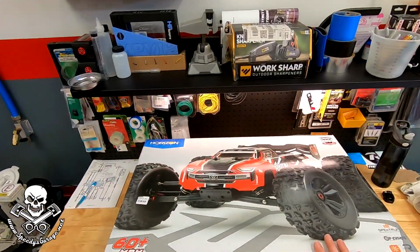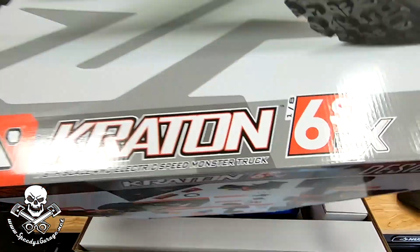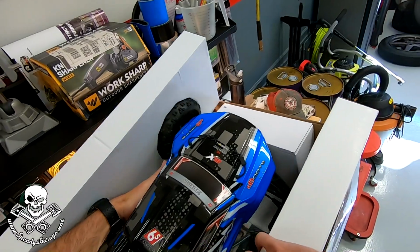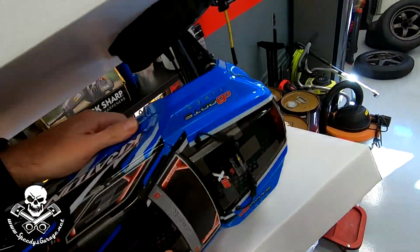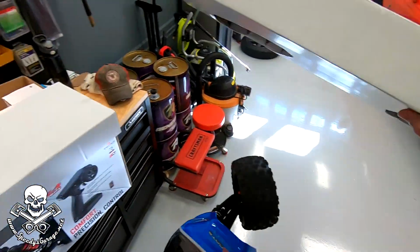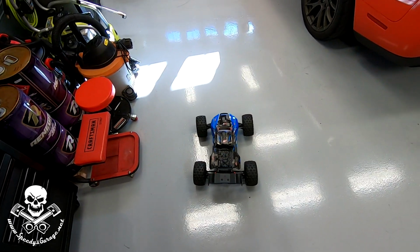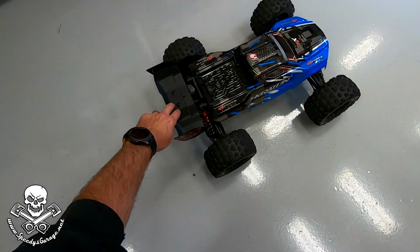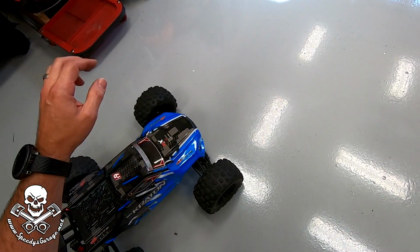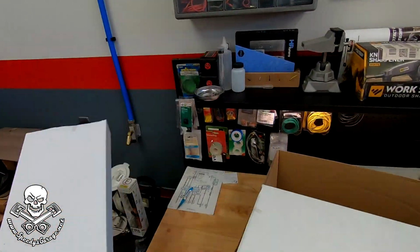All right, now let's take a look at this dude. I wanted a blue one, and they just happen to have one blue one left in stock, so I snagged it. Wow, that thing is bigger than I expected it to be. Like I said, it's got real coilovers. Wow. So, yeah. You can see how the oil in the coilover shocks kind of dampens everything down. So that's pretty cool. Let's see what else is in the box.